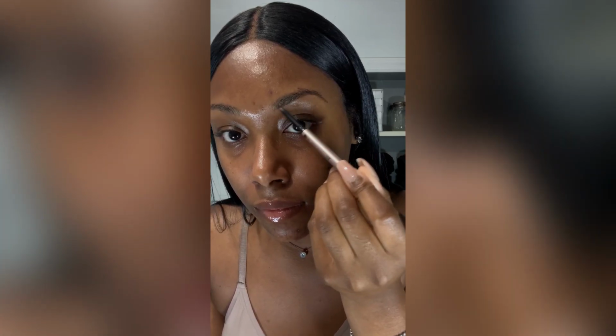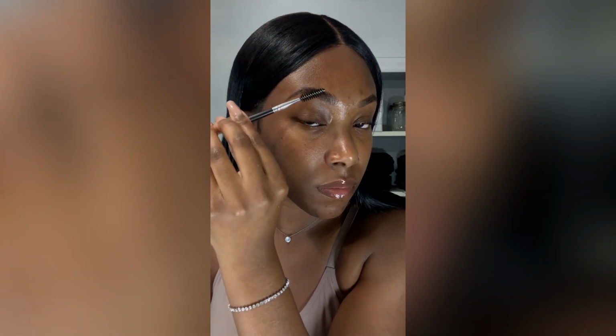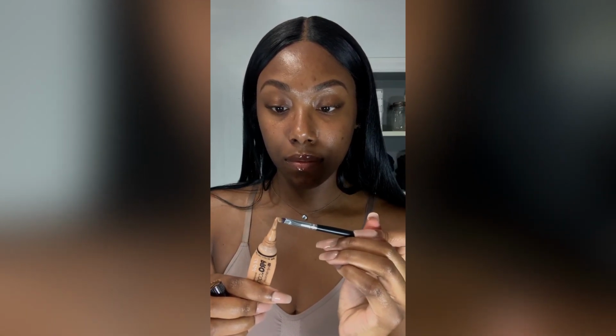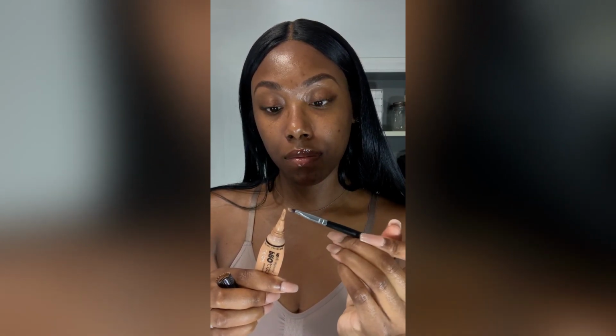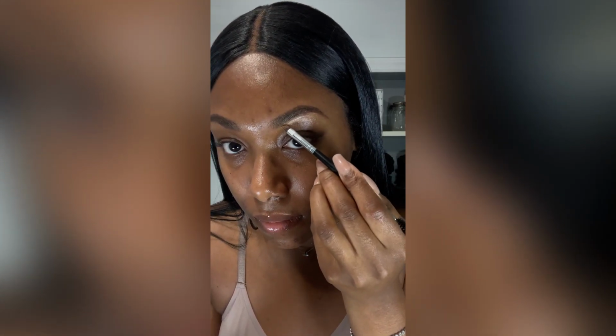This eyebrow pencil that I'm using is not name brand. I actually found it on Amazon for 99 cents. I will leave that linked below as well. Filling in my brows normally takes me a minute, but if you all want me to do a detailed eyebrow tutorial, just let me know in the comment section below and I can do that.